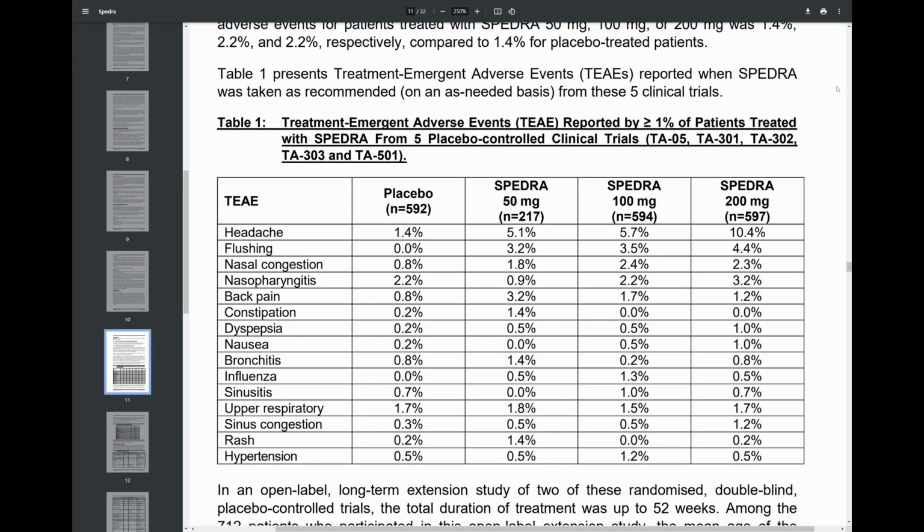So what are the side effects of Avanafil? Well, the most common side effects include headache, flushing, nasal congestion, and back pain. Most of these side effects increase as you increase the dose of the medication. However, interestingly for back pain, it actually had the highest incidence of side effect at the 50 milligram dose.